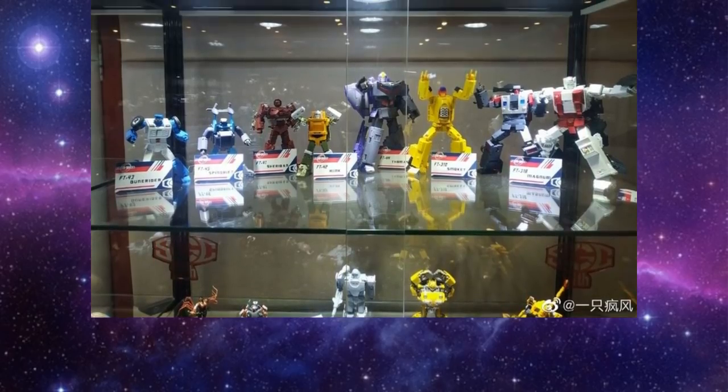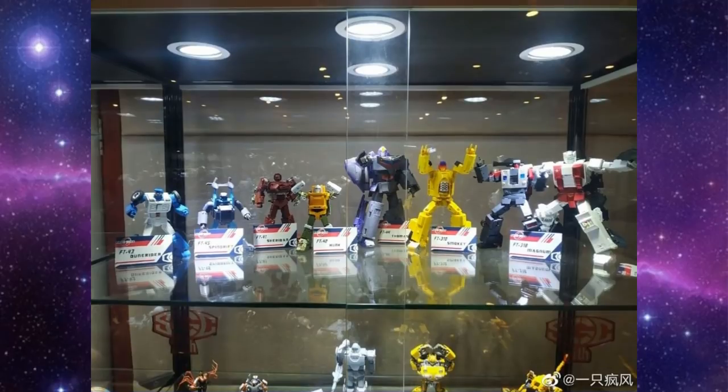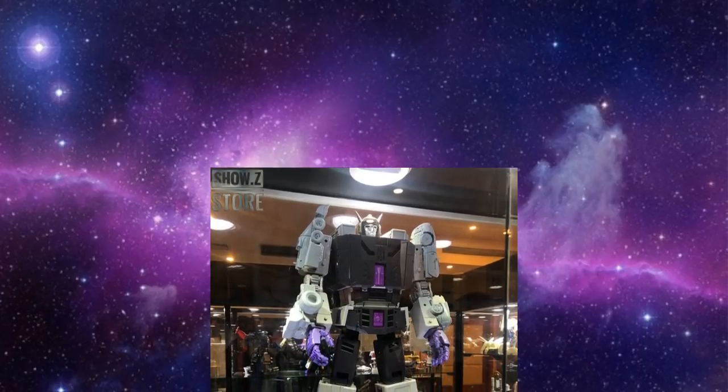And back to this picture, I want to look down below. Transform Element was there. I didn't get a better picture of this display, I guess. But you can see down below the Rat Trap, they were showing off their Mirage, and they're showing off their Bumblebee, and then they're showing off their Cheetor / Bumblebee mix.